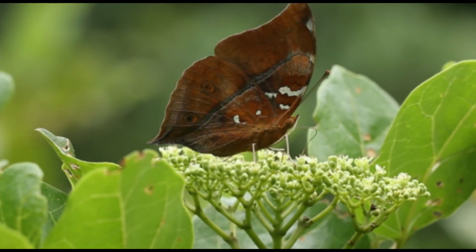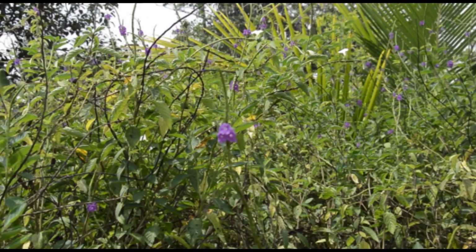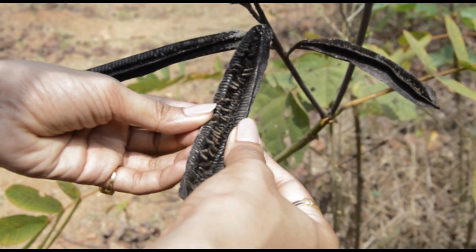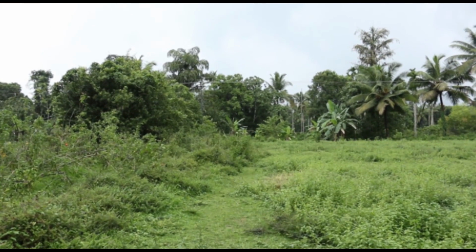For the butterfly population to sustain, one thing you require is the host plants, where the butterflies come and lay eggs, and where the caterpillar feeds upon it. The second is the presence of nectar plants, which are naturally found, and we have been increasing the number of nectar plants also, to support the adult stage of the butterfly. Every butterfly has its own host plant to lay eggs. Some of the common host plants which you can also plant in your home gardens are the curry leaf plant, any citrus species, and the false ashoka or Polyalthia longifolia.